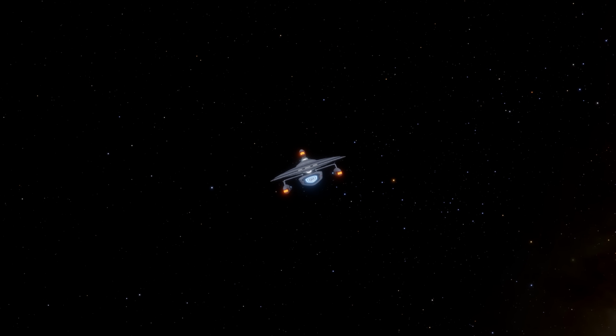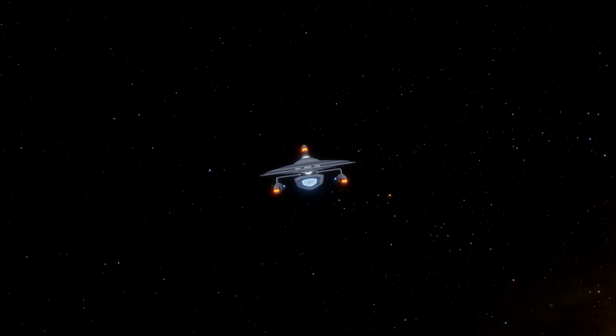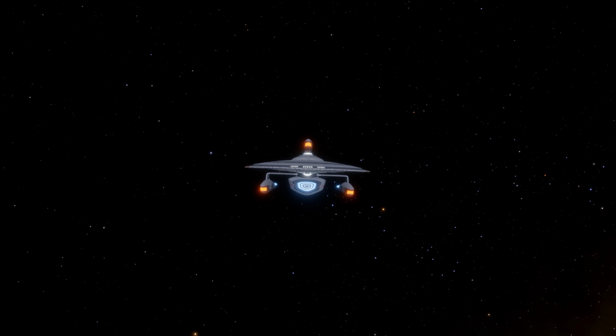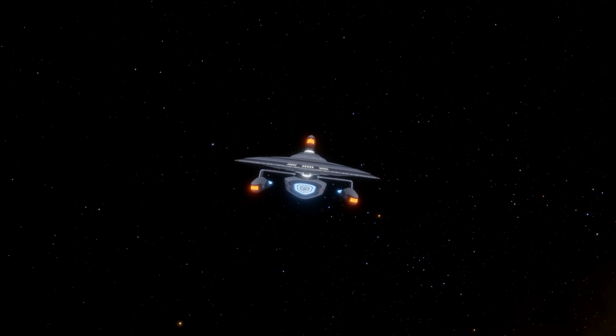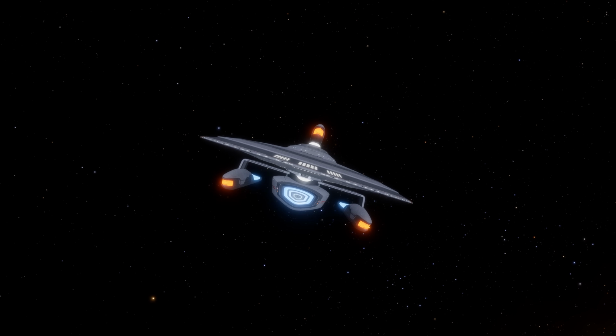With the Breen seeming to be rearing their ugly helmets once again, Starfleet Command would pour its resources into a new class, the Zenobia Class, to combat the Breen threat. But what do we know about this 25th century starship design? Well, today we'll find out.